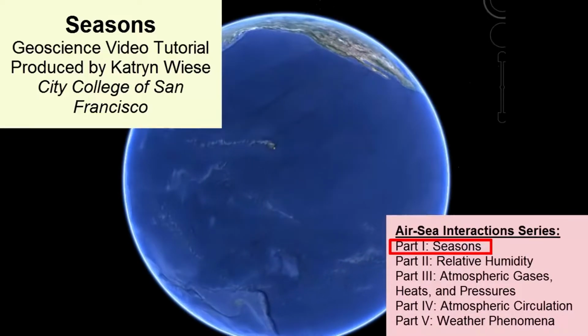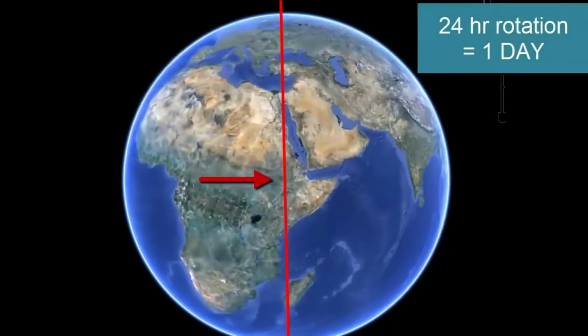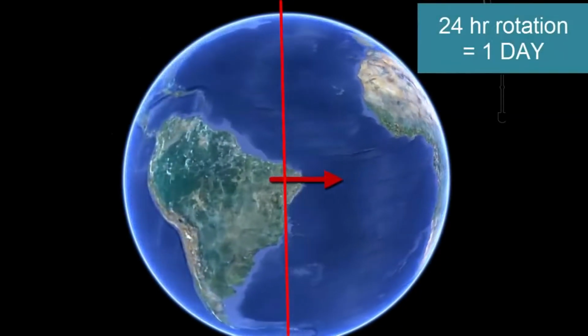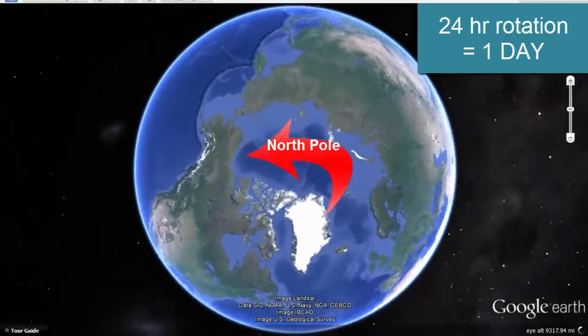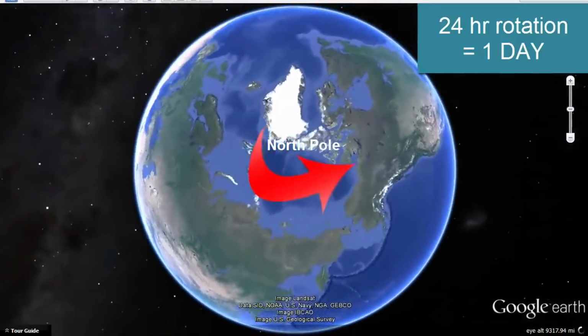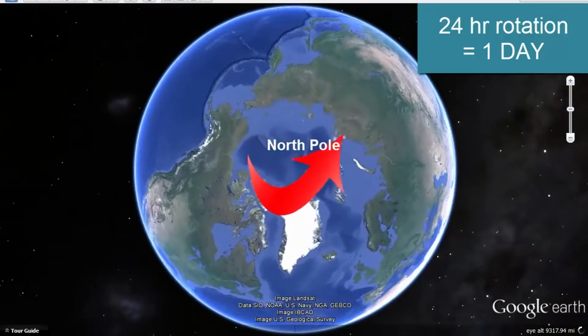How long does it take the Earth to make one complete rotation around its axis? 24 hours or 1 day? If we look at the same image of the globe, but from the top, looking down the axis from the North Pole, we see the Earth is rotating counterclockwise around the North Pole.